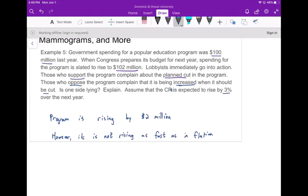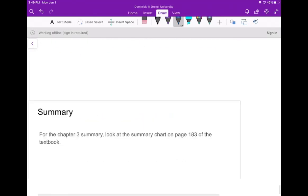So the budget, even though it's being raised in actual dollar amounts, it's being lowered in the dollar amounts for each respective year, right? So sort of based on a CPI standpoint. So even though, again, the program is rising in an absolute sense by 2 million, it's not rising as fast as inflation, and therefore it's essentially losing value in the next year. So that's what we sort of mean by that.